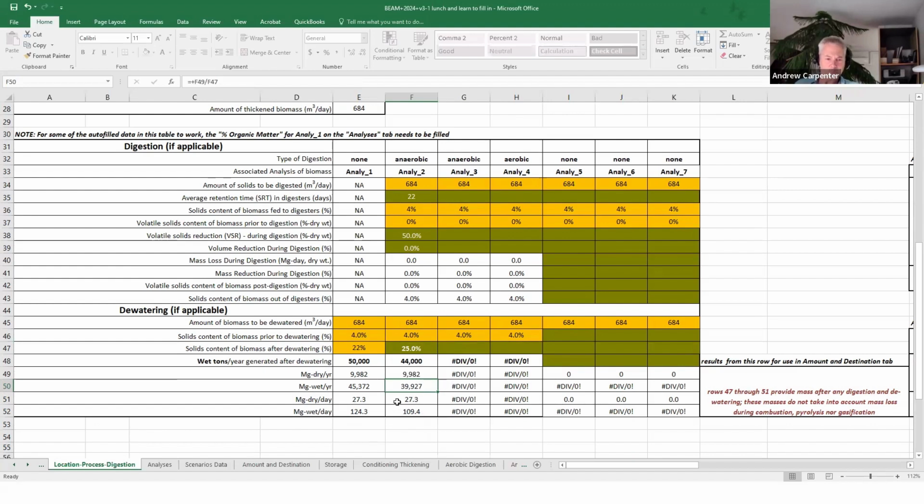the amount of wet mass going through the process. And that's automatically calculated down here.